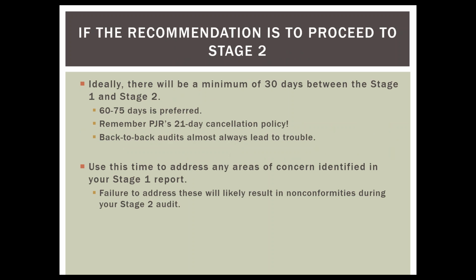Now, if the recommendation is to continue on to stage 2, ideally, there should be a minimum of 30 days between stage 1 and stage 2 audits, and it's better to have more like 60 or 75 days. Bear in mind, in ordinary times, PJR does have a 21-day cancellation policy related to travel.